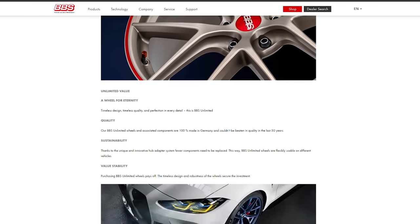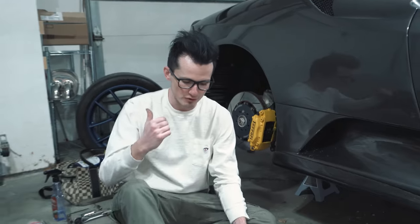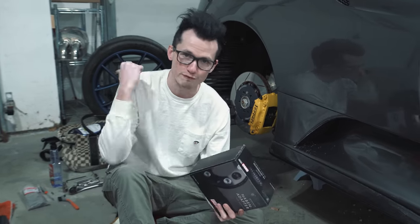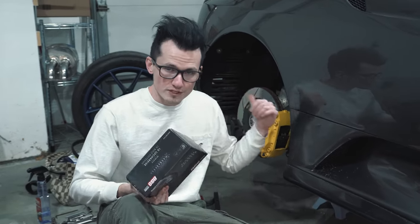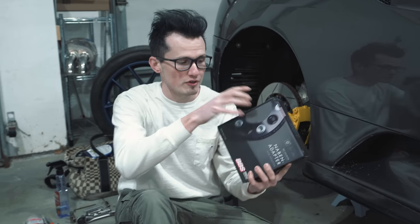So I have a 5x108, and the wheel behind me is a 5x117. Now, the BBS Unlimited program is essentially allowing you to go from a 5x117 to a 5x108, but it's not just like an adapter. These are specifically built for the wheel and for this application. What I'm able to do is get perfect fitment with a one-piece flowform CIR from the Unlimited program because I can dial it in.